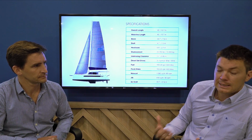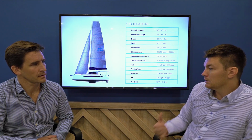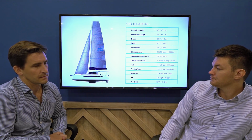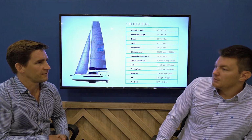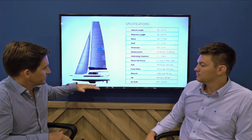You are less likely to get things like ropes fouled in the props, and you're very unlikely to actually run that into any rocks or anything that's going to do some damage. Yeah, exactly, and those mini keels will be able to support the weight of the boat. If you do beach it or you want to do service and maintenance, you can sit it on the mini keel, no problem.